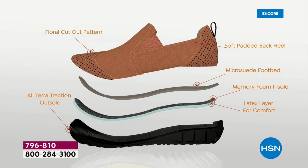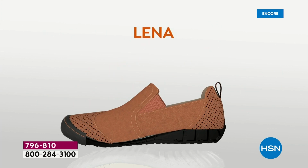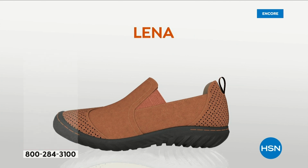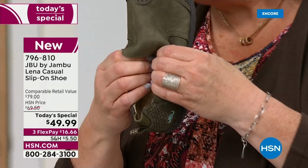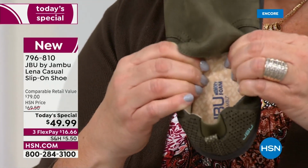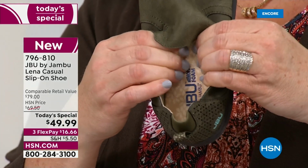Take a look at everything we put into the shoe. So we talked about the floral cutout, but now let's get into the real meat and potatoes of this, which is that padded heel cup that we talked about. The micro suede footbed just feels good, so you don't have to wear socks. Nope. You can go sockless if you want. Then there's memory foam, and this is another big thing for us. Memory foam is so important, and you can even see by pushing it on the inside, that's that comfort layer. So as soon as you step into these, you feel that comfort.